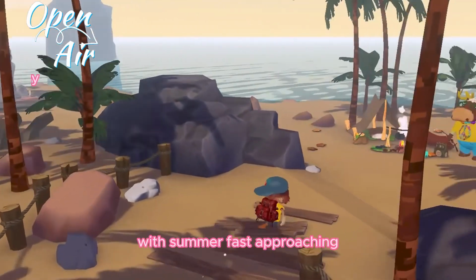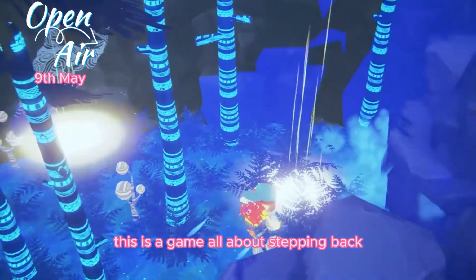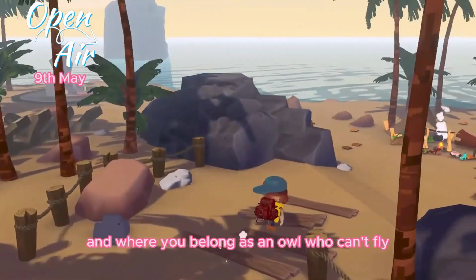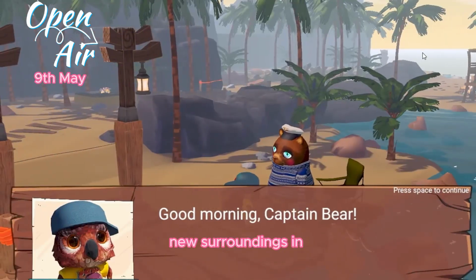With summer fast approaching, take to a music festival as a little owl. This is a game all about stepping back and taking time to find yourself and where you belong as an owl who can't fly. Take a deep breath in as you explore these fresh new surroundings in open air.